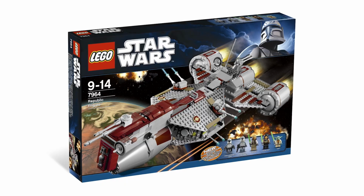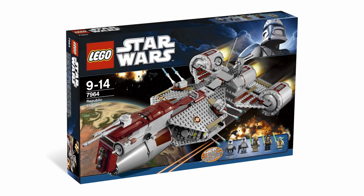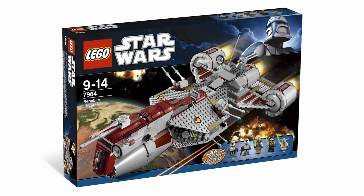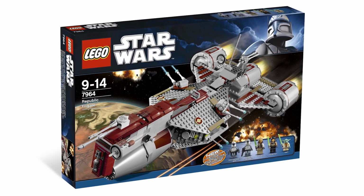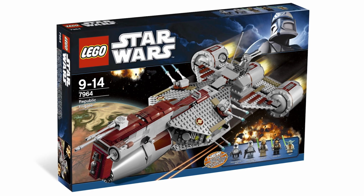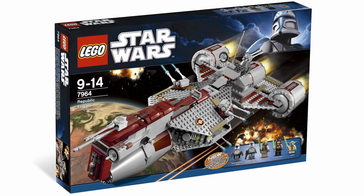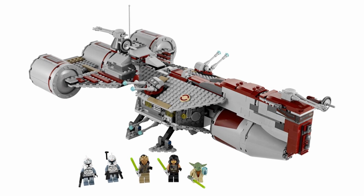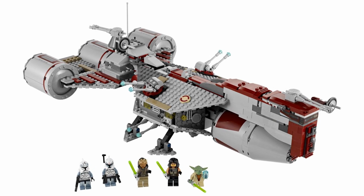Number 4, 7964 Republic Frigate. My biggest issue with this set is that mine is currently destroyed in my collection. It got thrown into a box at some point when I moved out for college and my parents were kind of cleaning out my room, and I haven't seen it built since, which really stinks. But I can't hold that too much against this set because, come on, this build is fabulous.